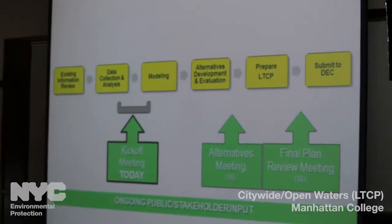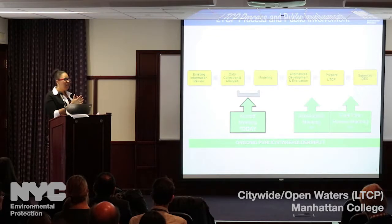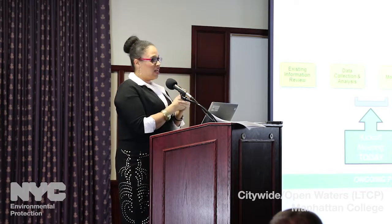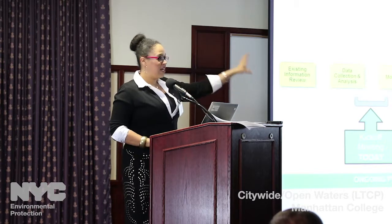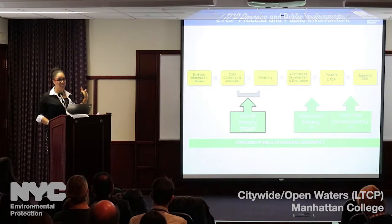here's what's been evaluated, here are the costs, the benefits, here's the proposal that we're planning to submit to the state, so that you can review it and provide comments before we submit it to the state for their approval. So that's sort of the full process before we submit to DEC, and this will take place over the course of the next year.